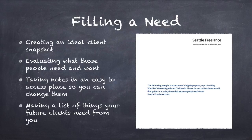That's the kind of stuff you need to do. So there's a lot of work to be done there, but generally speaking, in any field, regardless of what your skill is, there's a lot of opportunity as well. All right, and then make a list of things your future clients need from you.